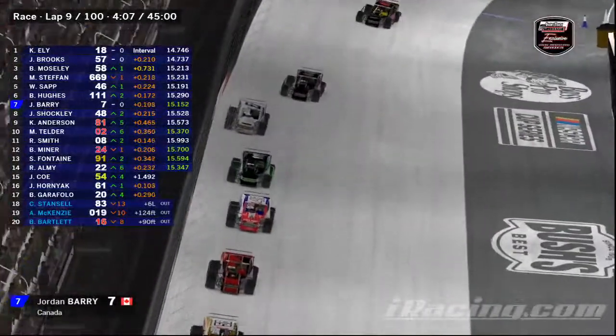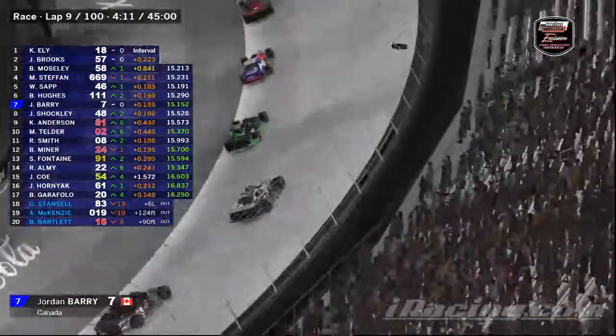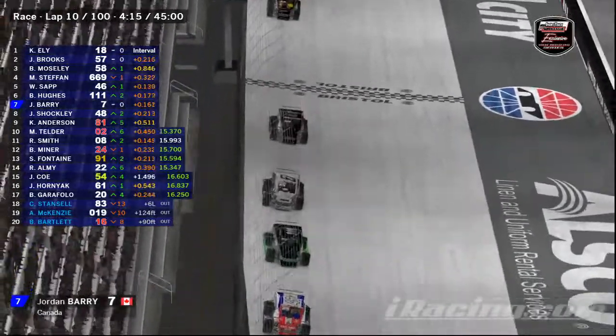Looks like he's got good grip there. That's a little bit surprising. I didn't expect that. Fresh tires. They should be up to working temperature already.